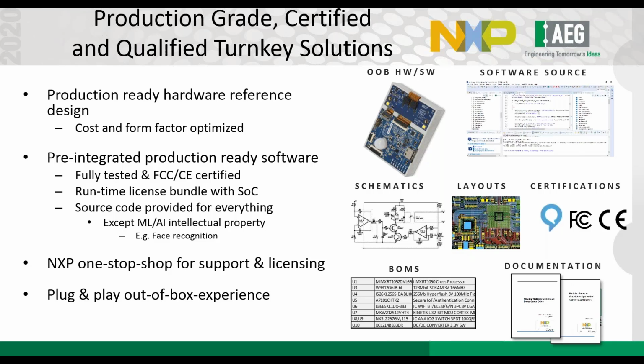What they provide is a solution that is production grade. This is a certified system solution implemented using the best in class silicon with the i.MX RT 1060, software and IP from NXP as well as from third-party partners. NXP delivers near production ready hardware that is cost and form factor optimized with pre-integrated, fully tested and certified software. So you truly get a plug and play out of box experience with this platform, and this significantly shortens your time to market with this solution from NXP.